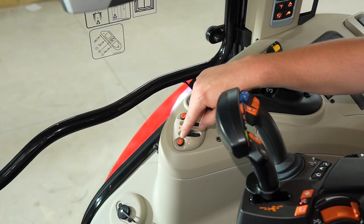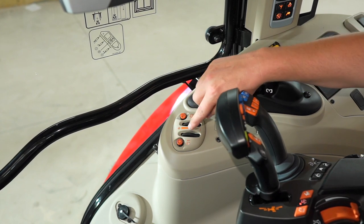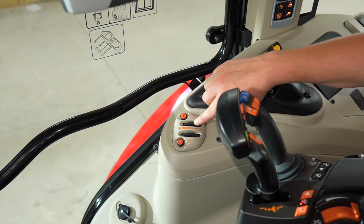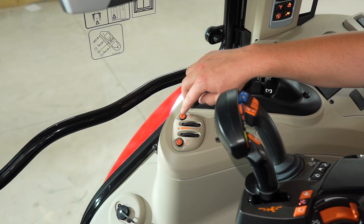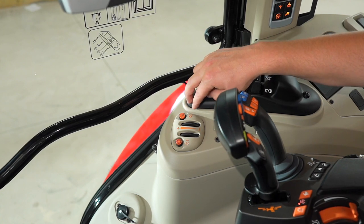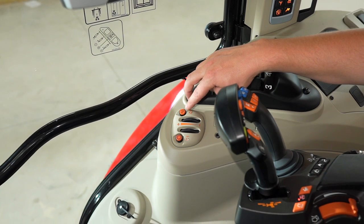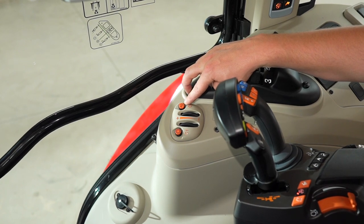In the DynaVT tractor, this is our dynamic tractor management button. This is where we set our cruise speed 1 and cruise speed 2. We can raise and lower here. This will change the tractor from pedal mode to T-lever or multi-pad mode. So meaning that you can press the foot pedal down in pedal mode to increase the speed of the tractor or let off to lower the speed of the tractor.